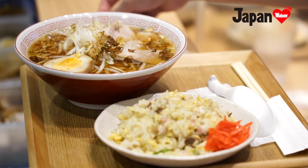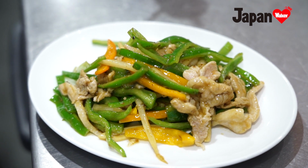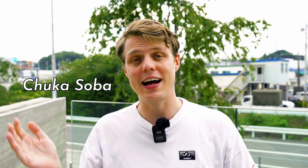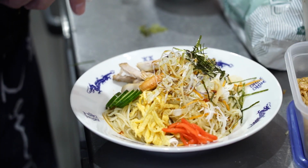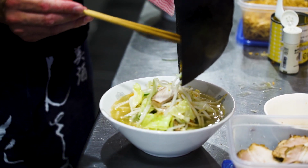When people think of ramen, they often think of Japanese cuisine, but the reality is it's actually a classic Japanese twist on Chinese cuisine. This is why you sometimes hear the words chuka soba and ramen used interchangeably, but they both refer to Chinese noodles. And this week at Ramen Walker Kitchen, we are celebrating that Chinese origin of ramen.